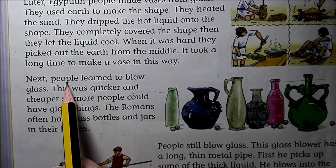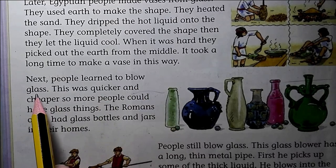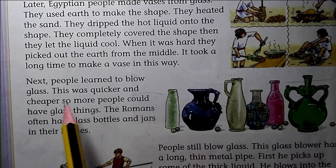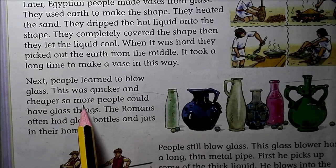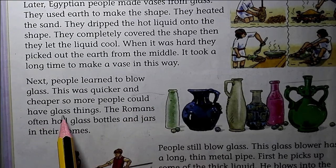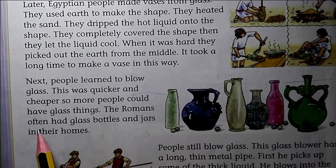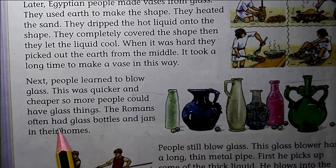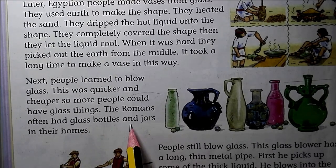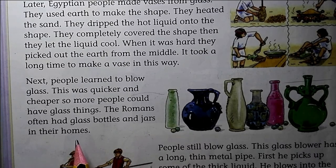Next, people learned to blow glass. This was quicker and cheaper, so more people could have glass things. The Romans often had glass bottles and jars in their homes.